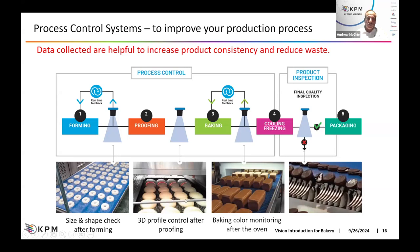These are examples of systems in different parts of processes on the line where we're doing some monitoring. There's no rejection after the proofer. It's just monitoring and setting off an alert if there's a problem as far as how things are running. This is a finished product inspection here. Reject bad products. This is on a donut line, checking the shapes and positions of the product.